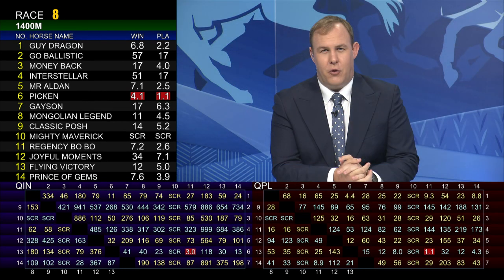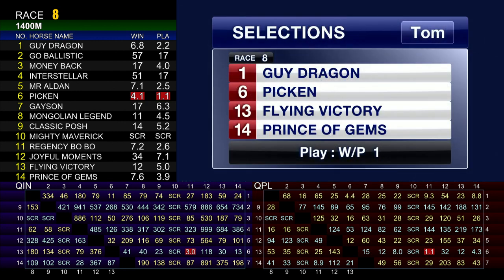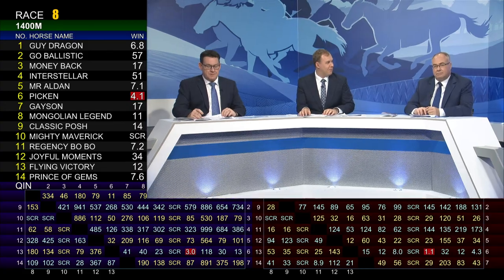Righto, I'm going with Guy Dragon. I thought he was really unlucky last time out. He's at 6.8 in the market at the moment. Over Pickin, who I think is a big chance in the race. Flying Victory goes in. He's got ability. He got tightened up over the final stages last time out. And Prince of Gems, he's on that mark of 61 at the moment, but he won a recent trial at Happy Valley back to the turf as well. So 1, 6, 13, 14. Yep, similar numbers from me as well as compared to you guys.